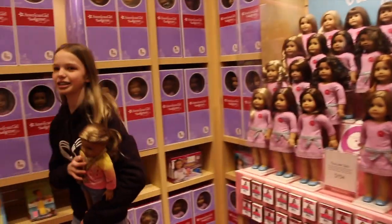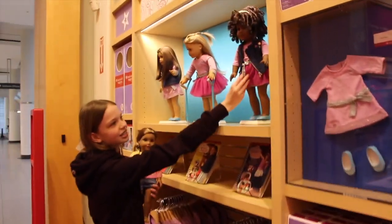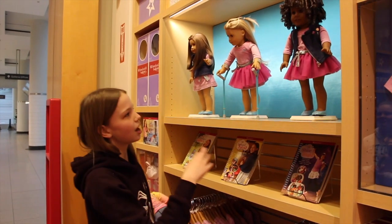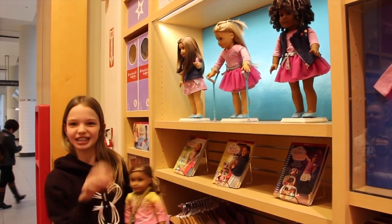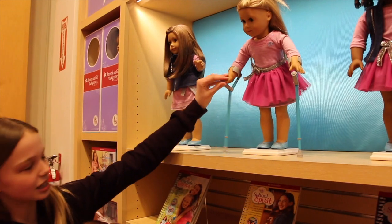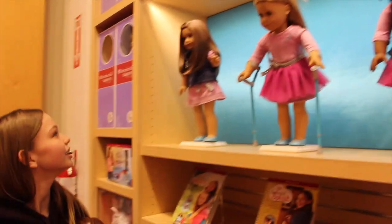So going over here now, some of the outfits, like we love to wear accessories. They're very adorable. They go over the meet outfit, so it's kind of like a build-on outfit. Very cute accessories. And I love the tutu, it just brings a little sparkle. And here we have some of the arm crutches, and I think these are a very cute touch to any doll.